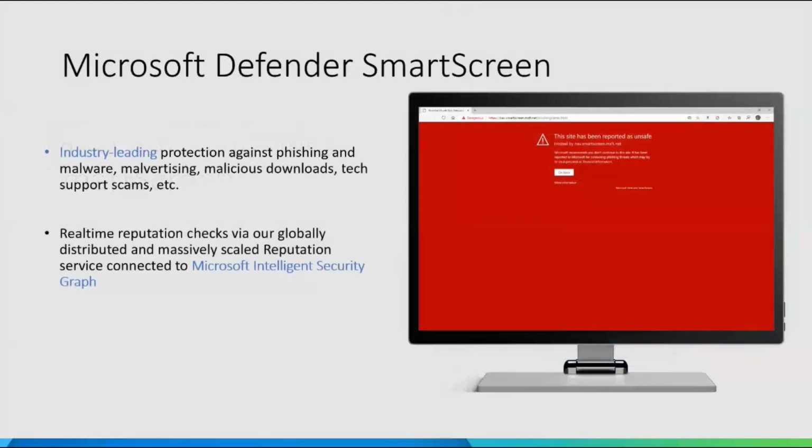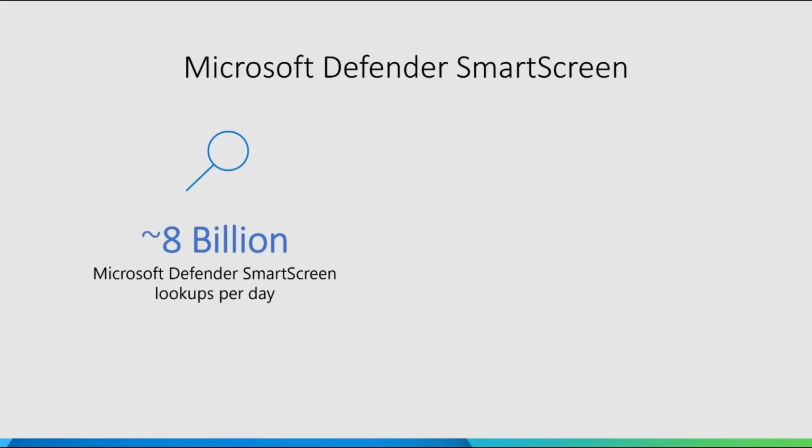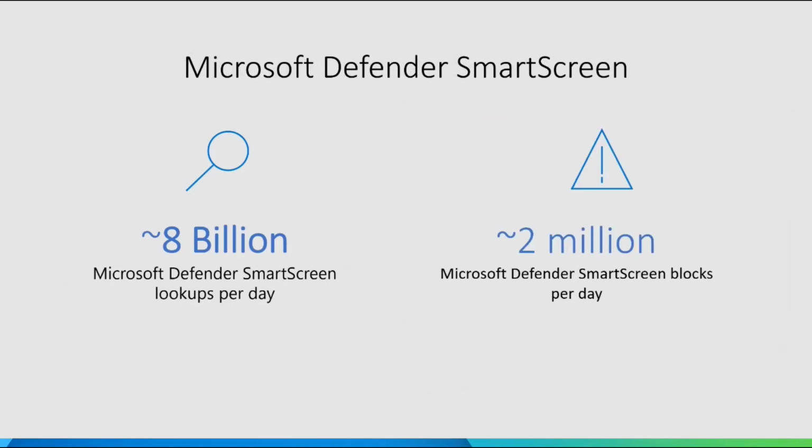So starting with Defender. That protects against phishing, malware, malvertising, malicious downloads. You may have seen this red screen if you're trying to get to a website where we've detected that to be unsafe. It's based upon reputation. So the higher the reputation, the more we understand that it is a good site. If a site is being detected as malicious and that isn't correct, you can go ahead and report that back to us, and we'll take care of that. We do about 8 billion lookups per day for SmartScreen. So that goes back to that reputation build, and approximately 2 million blocks per day based upon people trying to, again, those bad actors that I referred to.